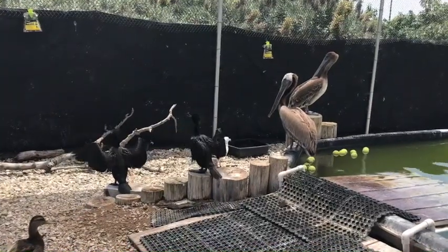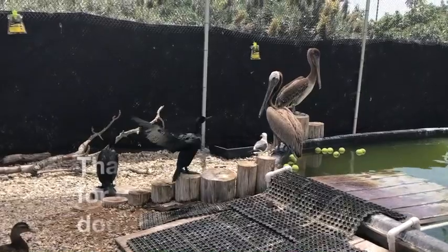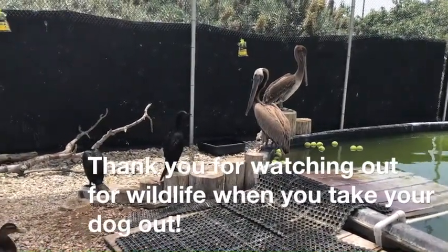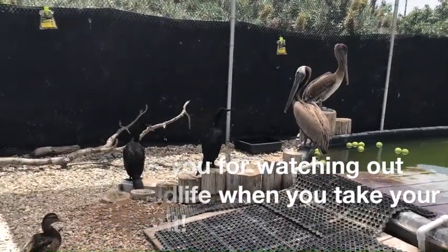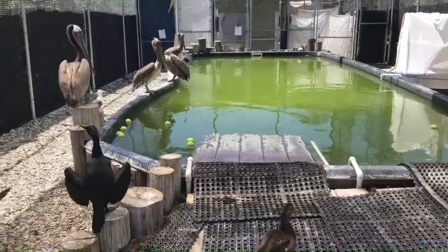So if you're at the beach, be super mindful if you're with your dog, and make sure to watch out for wildlife, because they're not used to sharing their habitat with dogs, and they were here long before we were, long before our dogs were, so we need to respect them. Good job, buddy. Good job.